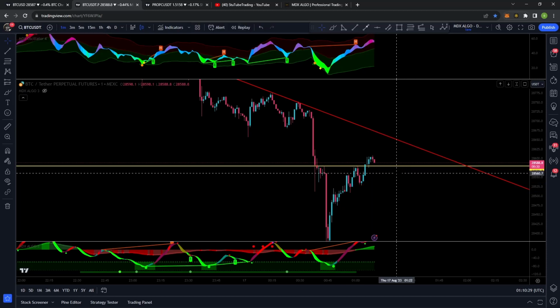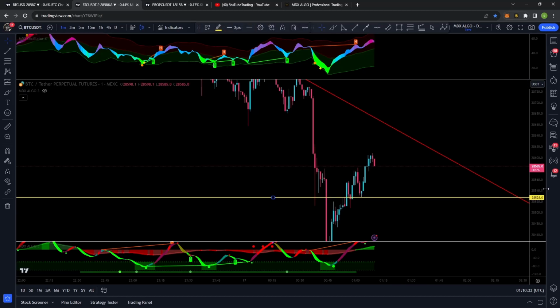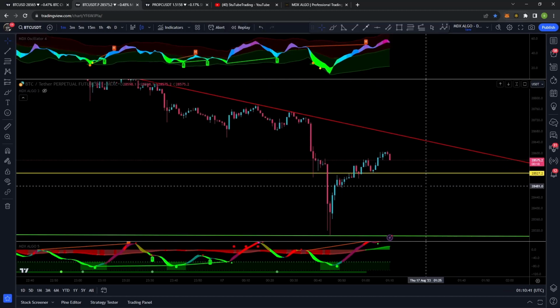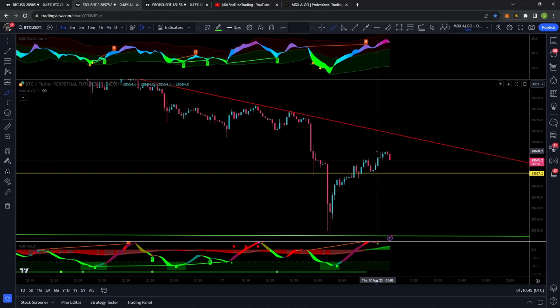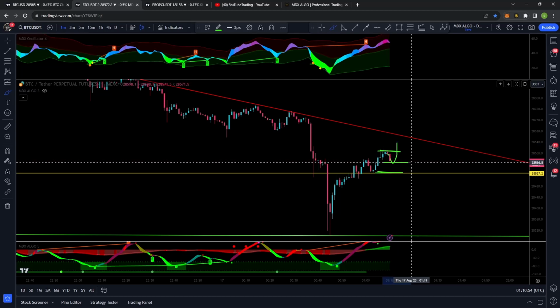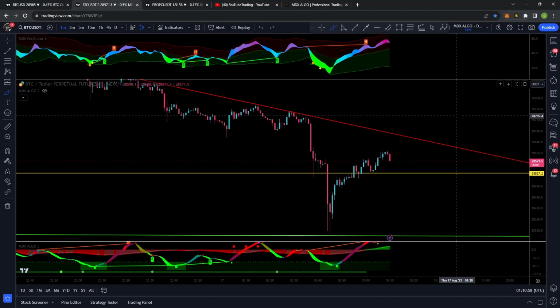So speaking of that, now I'm just going to start chasing the trend with higher lows as they come. So now obviously if we get above this level before we get below this level, then wherever this bottoms out would be our new confirmed higher low. But that's jumping ahead a little bit.